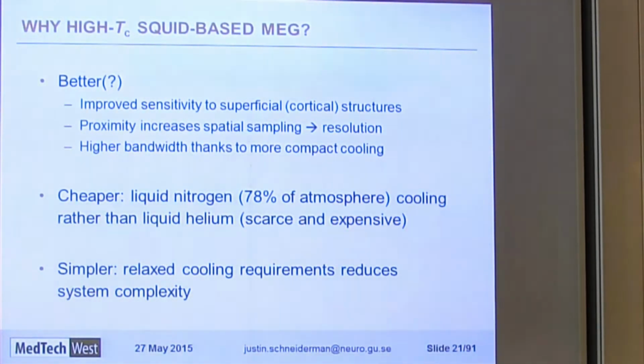And also, something that Dag has just pointed out to me that I never thought about before is the fact that because the cooling systems can be made more compact, you can reduce the cable length between the amplifiers and the squids themselves, and therefore improve the bandwidth quite a lot. It's not really clear if this has any real clinical and neuroscience applications yet, because nobody's really looked for megahertz frequency type signals inside the brain, but it's not unreasonable to say there might be something there.